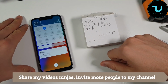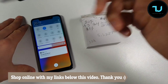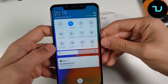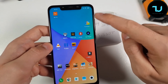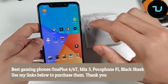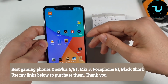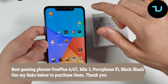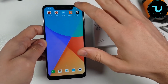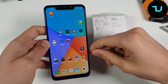The Pocophone F1 will give you better battery life in PUBG, in the gaming itself, and this is the proof for you, because they optimized the heating, Ninjas. That's why probably I got better screen on time for PUBG right now, because it doesn't overheat like the previous versions of the Pocophone F1. Unless the smartphones get into my hands, I don't trust anybody, because I honestly love to do my tests, and it's very interesting to see these results.